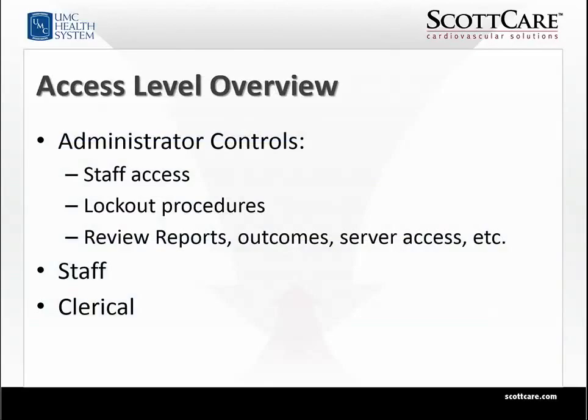So as an administrator, that's one of the first things you have to do is set somebody up as an administrator. It gives you access to staff, lockout procedures, and we're going to go through some of this.